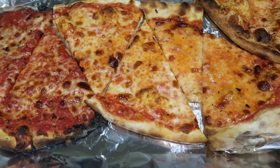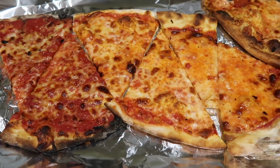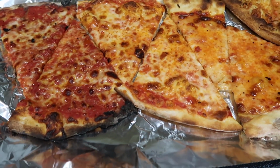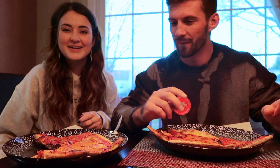Sally's, Pepe's, right? Bar, and then Modern. Okay. Sally's still stands out to me because of the sauce. Do you see the difference? Yeah, it's so dark. It's a darker sauce, but it's more red. It's more of a saturated red sauce, which is way more appealing to me. I agree.